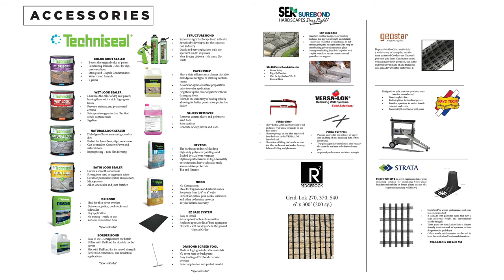RidgeRock, we carry their RidgeRock grids of GridLock 270, 370, 540, and they're all in 200 square yard rolls. We also offer grid from GeoStar. We have a small 20 square yard roll that's bi-directional from GeoGrid. So for a small project, if you need GeoGrid, we do have the small rolls from GeoStar Technologies. We also carry the PaveTech paver splitters. That's a great tool for making your half units or 45 degree corners on a job site. And for Strata, we also carry their grids, and we also carry the Strata sleevits.